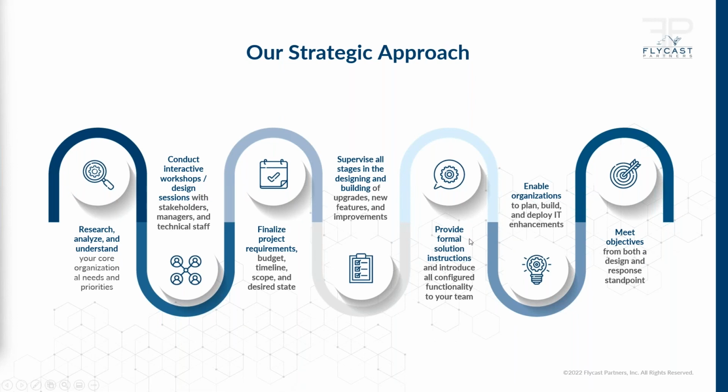Provide formal solution instructions. Something David mentioned earlier was finding a partner that's going to help you define your processes. Defining your processes is really a two-stage effort. We're going to talk about your processes before the sale. If we're lucky enough to win your business, those processes are going to come up again here in the design workshops. But then we're going to document them once we've gone through the build. We're going to document them and distribute those to the team, so you've got formal documentation of instructions on how to utilize the tool. And then we move to enabling organizations.